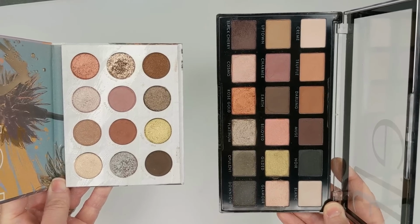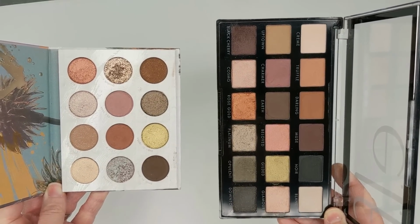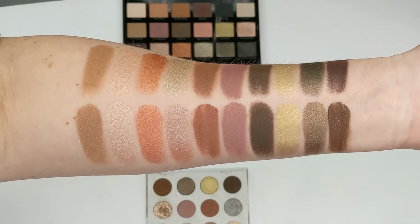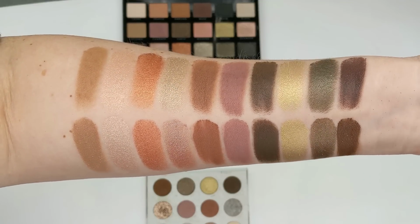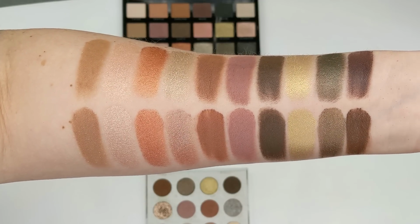And it's so close. Even though the e.l.f. one has more shades, it's the same exact mix of warm and cool tones, and so many of them are just spot on. I do like Colourpop's formula a little bit more. I like e.l.f.'s eyeshadow formula as well, especially the bigger palettes and then the little mini bite-sized ones. But for some reason, this particular e.l.f. palette, I wasn't too crazy about.